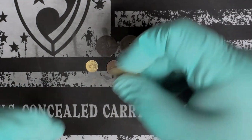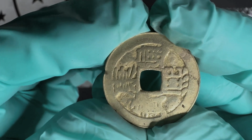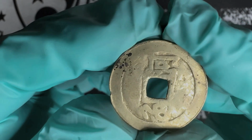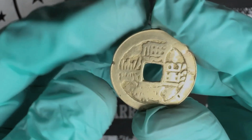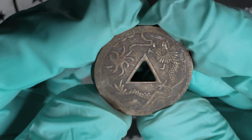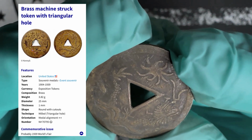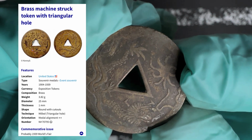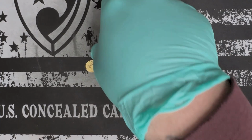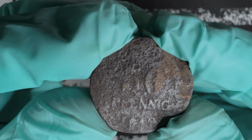Next up, we have what I think to be a Chinese cash coin. I'm not any good with these, and I was unable to verify online. So if this is something you're good with, please let me know down in the comments because I'd love to know what this is. And Google says this is a World's Fair imitation cash token from the early 1900s. Some have sold on eBay for around $4 to $5, but with the shape this is in, I'll give it $1.